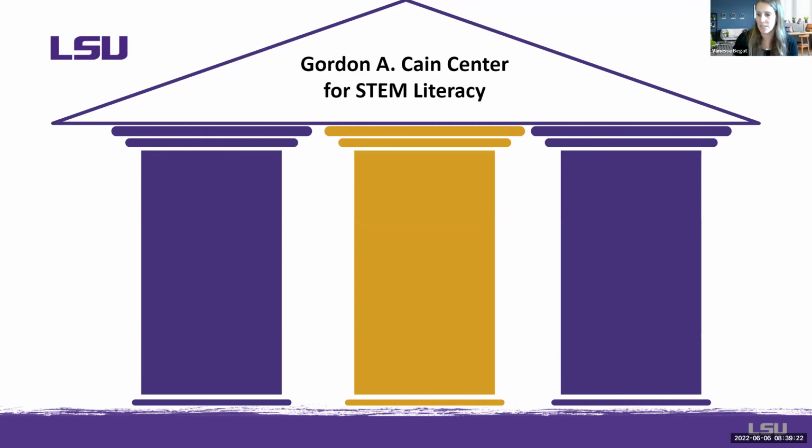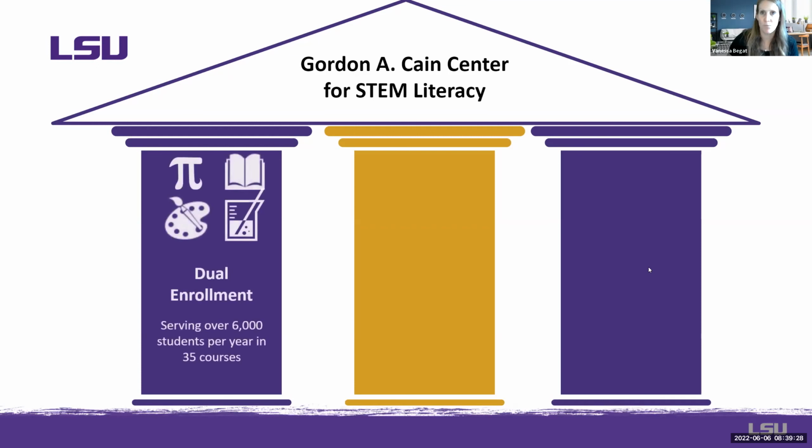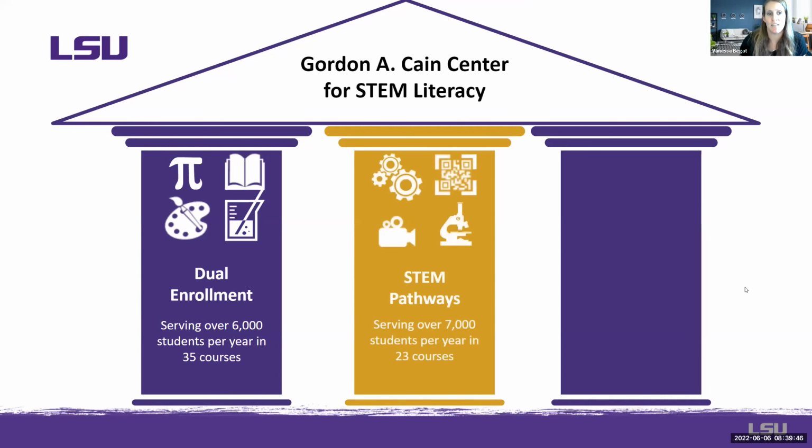The Kane Center on campus is in charge of several different things. The main one that the Kane Center started off with was our dual enrollment program. Some of you I know are facilitators for our dual enrollment program. That's the bread and butter of the Kane Center, and that started in about 2005. And then in 2016, the STEM pathways came on the scene.